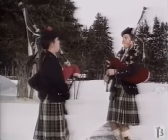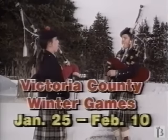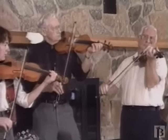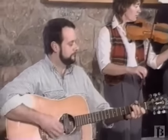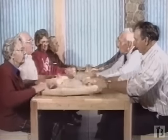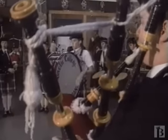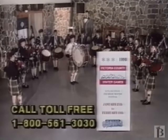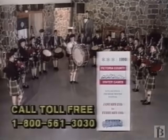Cadmil Falce, 100,000 welcomes to Victoria County and the 1991 Victoria County Winter Games. From January 25th to February 10th, the Winter Games will showcase its Scottish culture to Nova Scotians. Enjoy our traditional events, concerts, ceilidhs, and milling frolics. The famous Gallic College Pipe Band and the Rankin family will also be performing. Experience the culture, sports, and hospitality of the Winter Games. For a free brochure, call toll-free 1-800-561-3030.